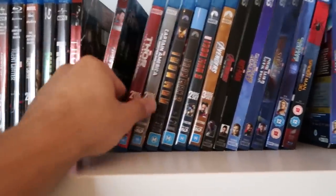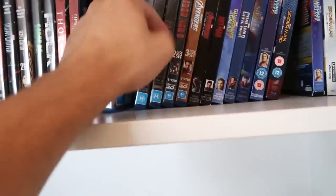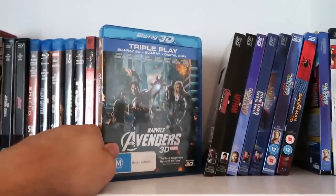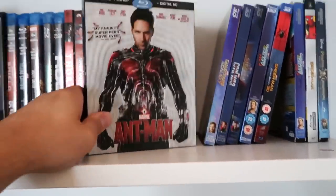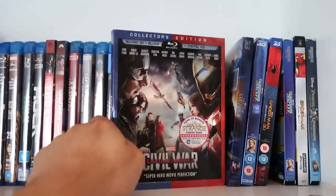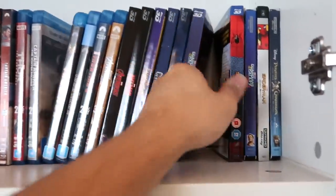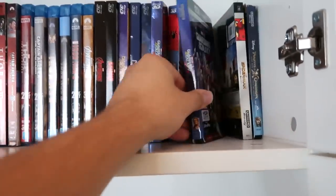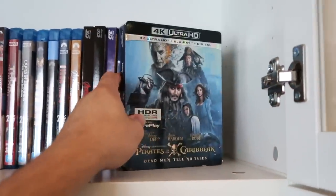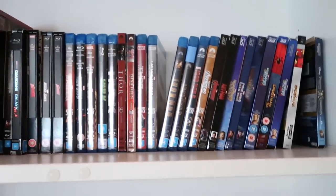These are all out of order for some reason. Not too sure why. Then we have a couple of 4K titles right at the end here too. Not sure why all the Marvel stuff's out of order. Usually I'm pretty OCD about that stuff, but I guess I kind of dropped the ball. Need to sort that out.